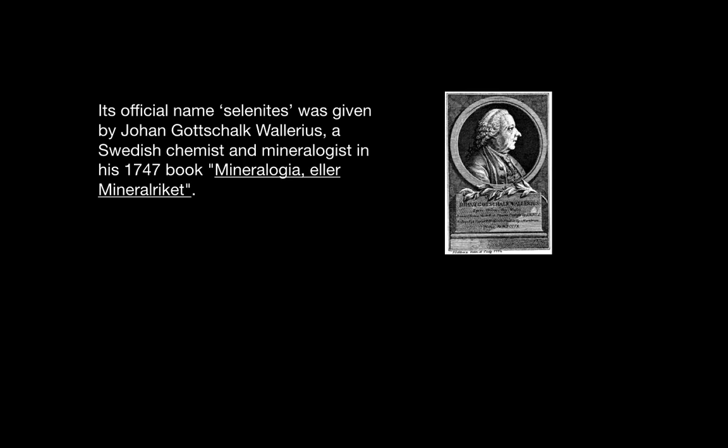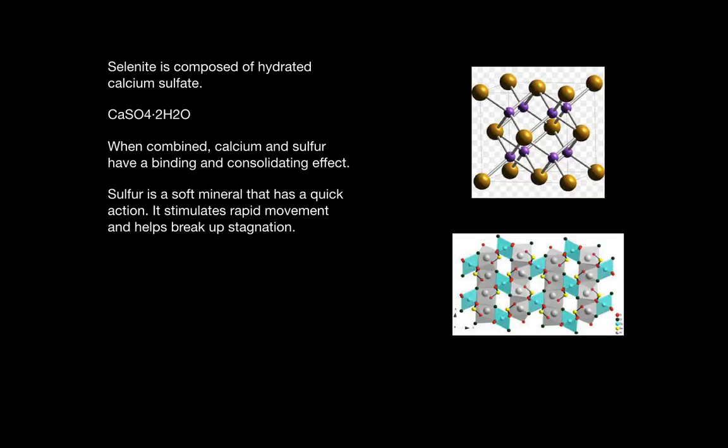Its official name, selenites, was given by Johann Gottschalk Wallerius, a Swedish chemist and mineralogist, in his 1747 book. Selenite is composed of hydrated calcium sulfate. When combined, calcium and sulfur have a binding and consolidating effect. Sulfur is a soft mineral that has a quick action. It stimulates rapid movement and helps break up stagnation. And to the right is a picture of the crystal structure.